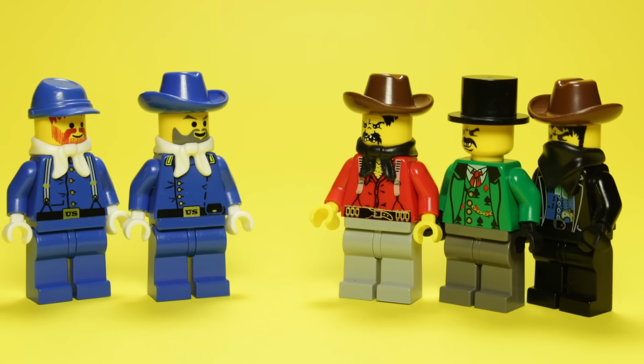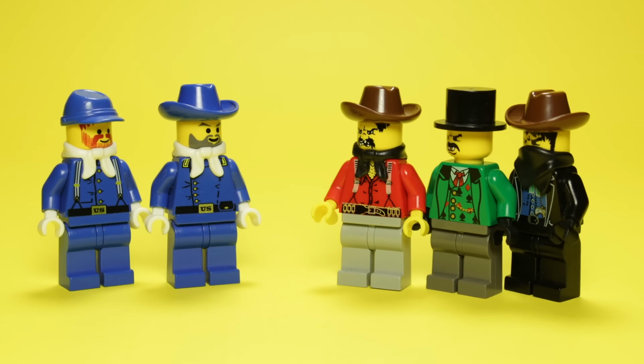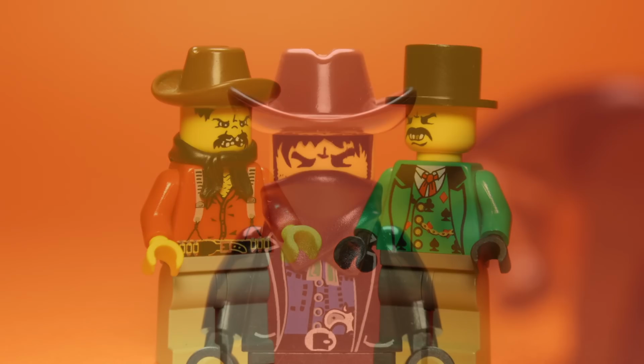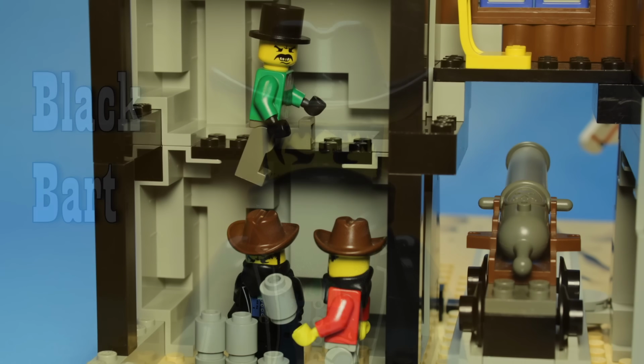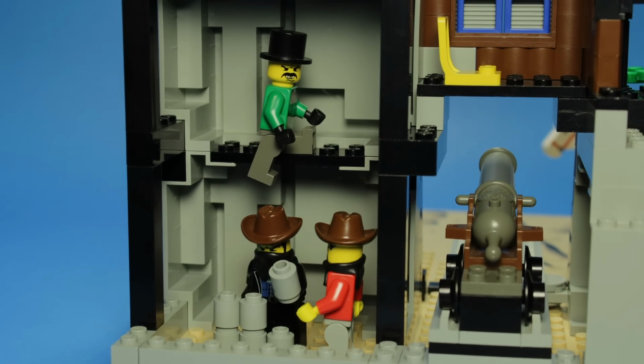Unlike our previous set, Bandit's secret hideout does not offer up a fair fight when it comes to the minifigures included. Flatfoot and Dewey return once again, but this time they're aided by their partner in crime, Black Bart. The trio have holed up in this abandoned mineshaft, creating a perfect base of operations for them.